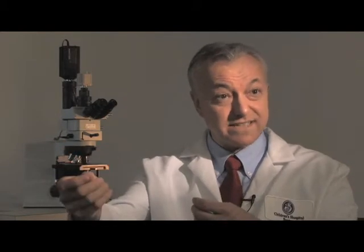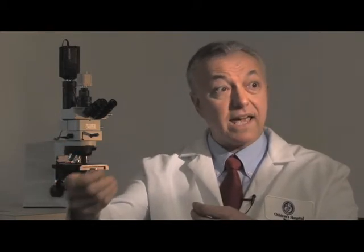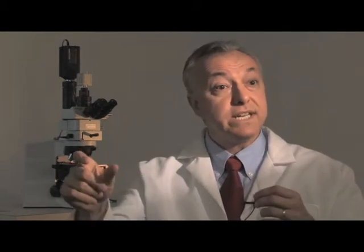So we asked, could we make a model of Fragile X by taking the skin cells of a kid and reprogramming them back to an embryonic stem cell-like cell? Well, we were able to do the reprogramming, but what we found was that the gene wasn't turned back on.